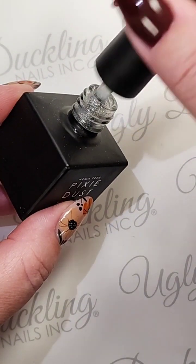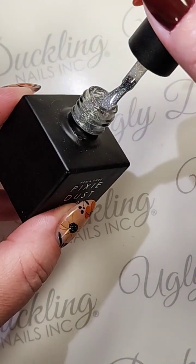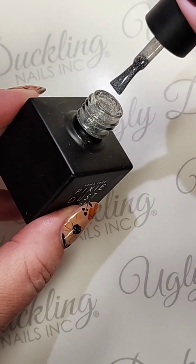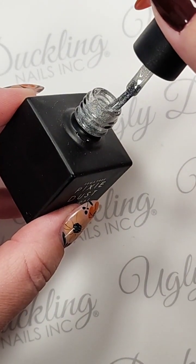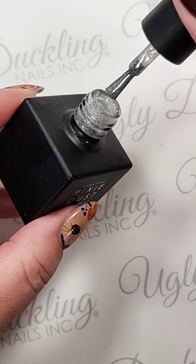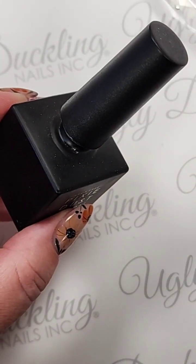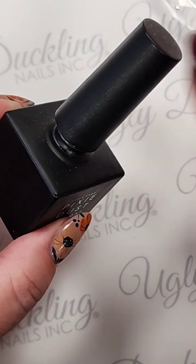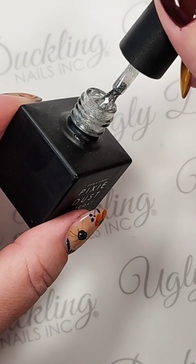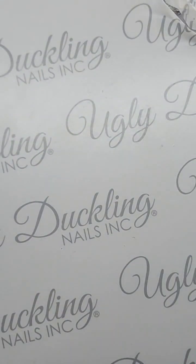So the beautiful thing, people have been asking about, what's the difference between your holo top coat and your Pixie Dust? Well, let me tell you, the Pixie Dust is a cat eye, and the pigment in there is so fine that it's iridescent. So you can put it over any color and you still see that beautiful color underneath. And it's meant to give that kind of prismatic rainbow effect. This top coat is so magical in person. Yes, it really is. It's beautiful.